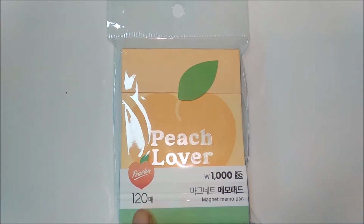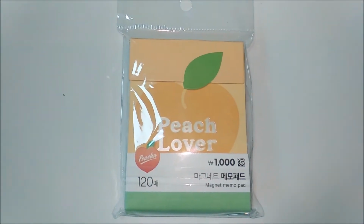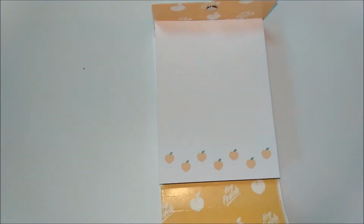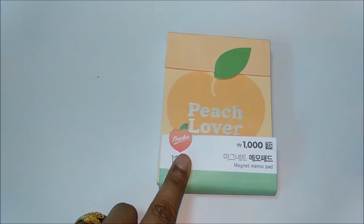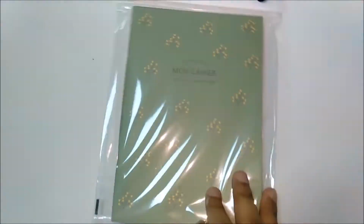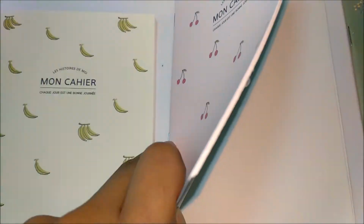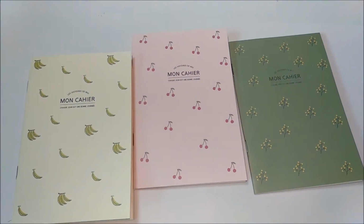Now the next thing is of peach collection. It is a magnetic post-it and it is very cheap. You get 120 post-its for just 1000 won, and it's a lovely color, orange, not orange, peach kind of a color. And this one is mini journals. You get 3 for 1000 Korean won, and these are mainly fruit design, and the best part is these notebooks are blank, so these are very good for your journaling.